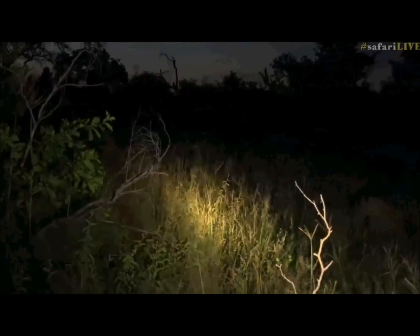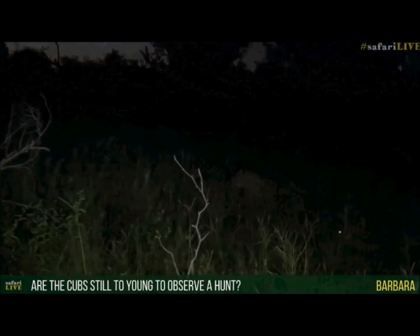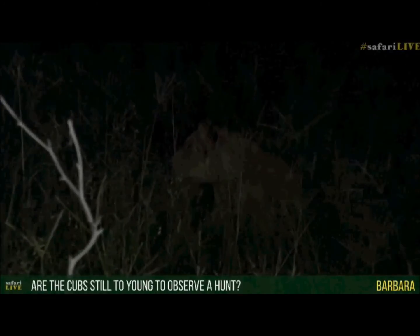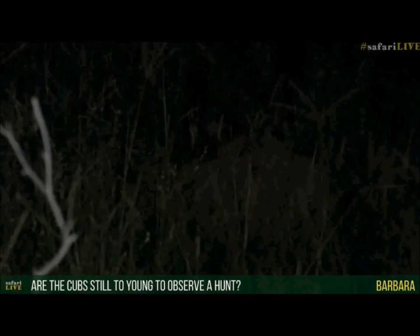Barbara, you're wondering whether the cubs are too young to observe a hunt? Well, no, Barbara. Last night, I believe some of the viewers were able to catch the action of them hunting an impala, and all 6 cubs were there. So they are starting to observe hunts and starting to see what's going on, which is great news. They're getting to that age where they need to start watching and learning.